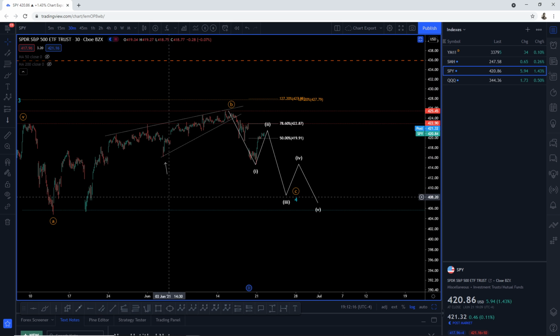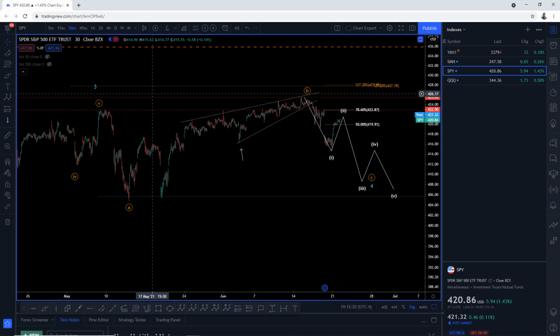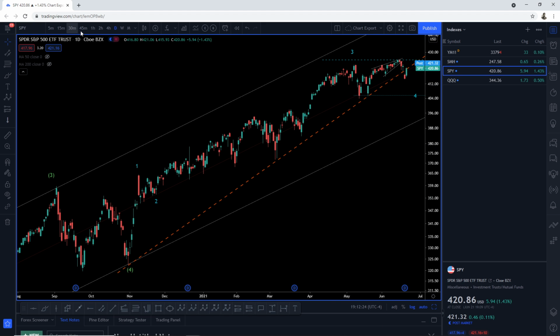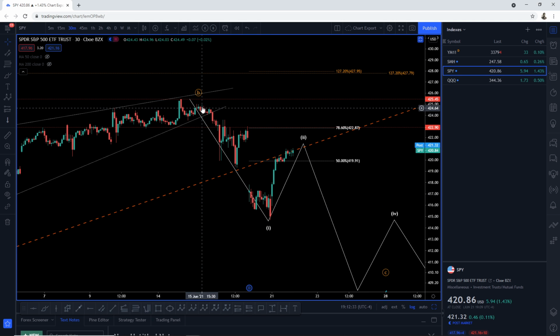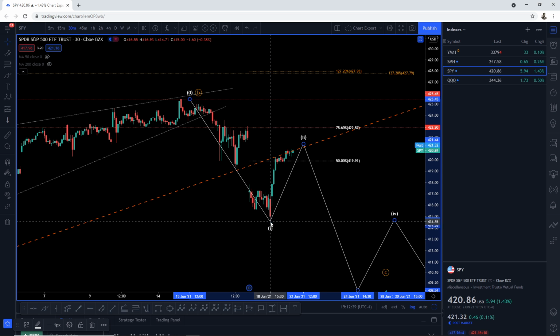Okay, so this trend line here is really not cooperating. All right, here we go. So the way I'm looking at this, guys, is that it's 5 waves down. On Friday we were calling this as wave 1, 2, 3, and 3 was completed, and then 4. But because we went above this line here, that invalidated that wave count.